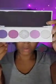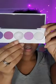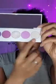And then I was sent a palette from Ofra Cosmetics. This is just a box right here. They sent me their signature palette, this is their Galaxy Palette. This is the back, and it comes with, I believe, 5 colors. These are colors that I usually wouldn't wear, but I'll try them out and see if I like them. I believe they are Milky Way, Stellar, Neptune, Eclipse, and Orion. Hopefully I read that in the right order.